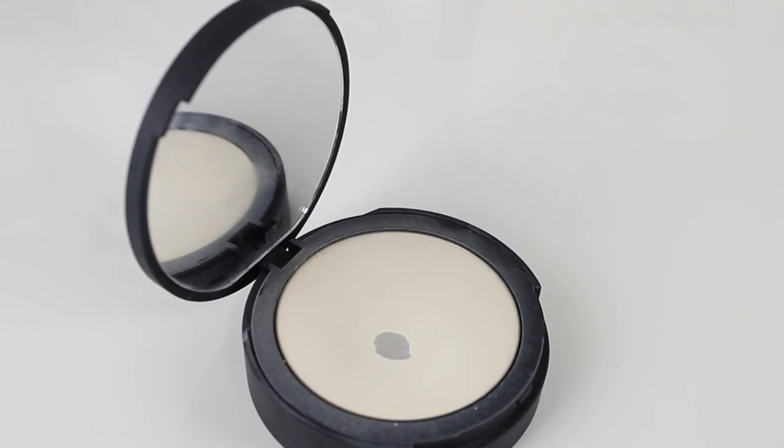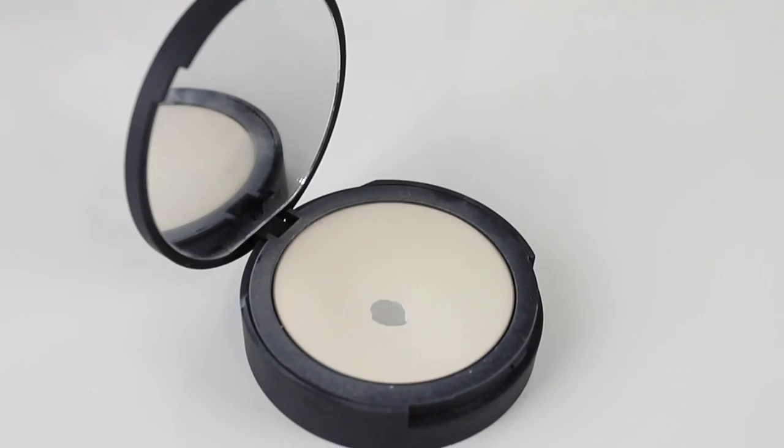So the first thing is Bye Bye Pores. This is an airbrushed silk pressed finishing powder. It has collagen, silk, peptides, and antioxidants in here, and it's a translucent powder. It also comes in a loose form, but I like the pressed one better. I've even hit pan on it and I haven't had it for that long.